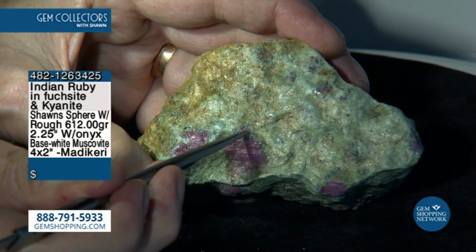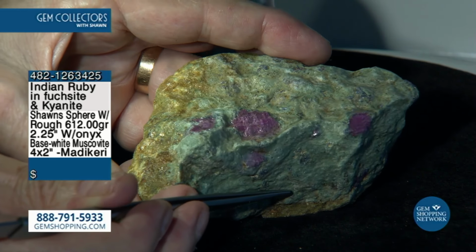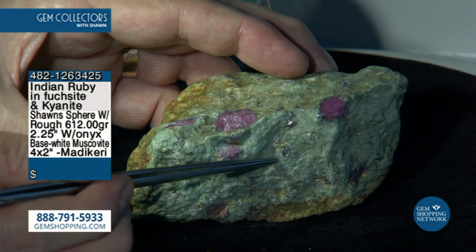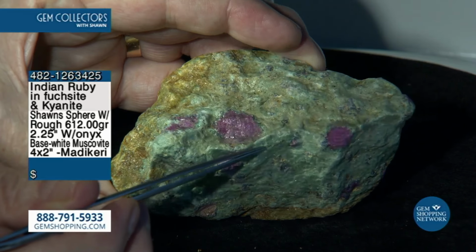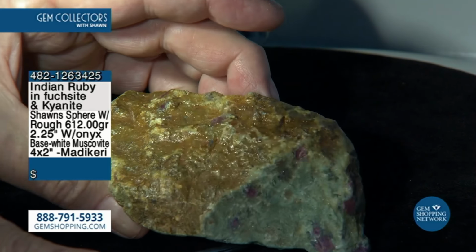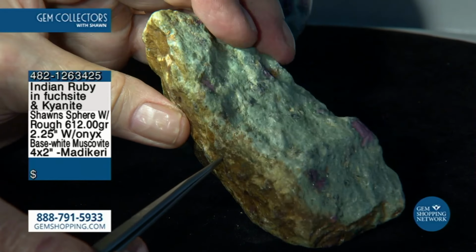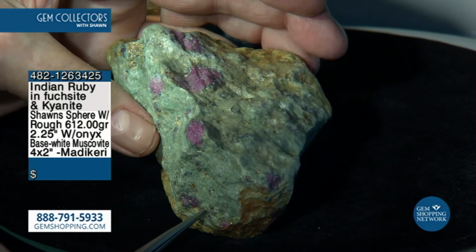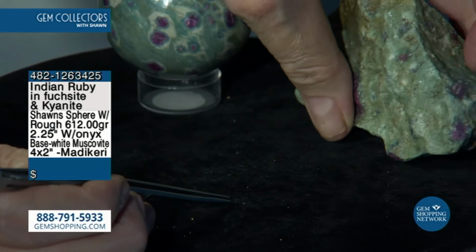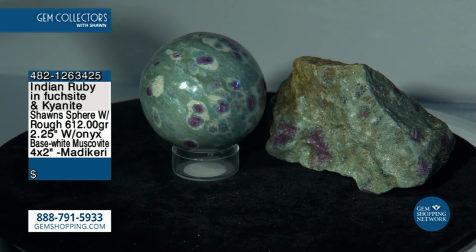Now, look at this specimen. Again, you have kyanite around the rubies. If you're like Anthony, who's got a diamond saw, or where's Charles out there, and want to slice this, you could slice some amazing slices of ruby and fuchsite and then cut cabochons from them. Or you can see these lumps, these are going to be rubies in there, and there's no way you can avoid the rubies in this piece. You can see just how extensive they are. This makes a fine specimen in its own right. But this and the sphere really tell the story if you're wanting to do a before and after. Look at that. That is a lot of wonderful minerals.